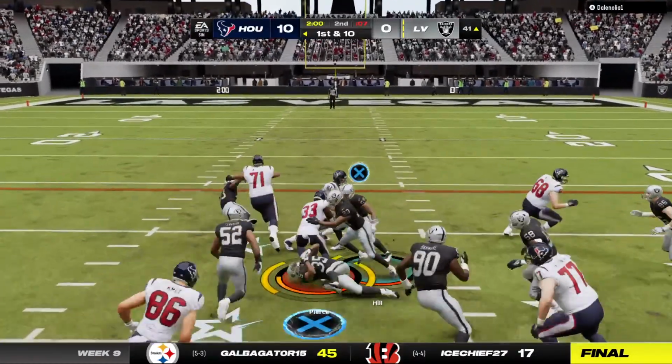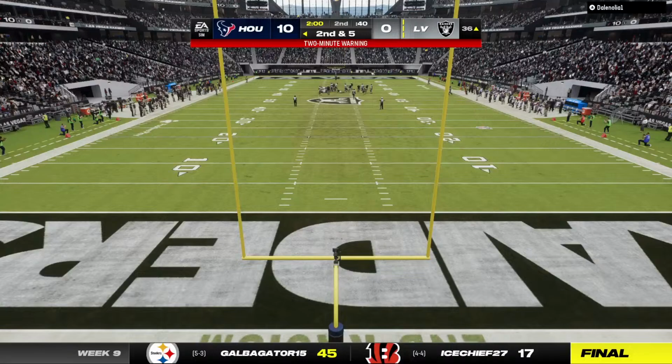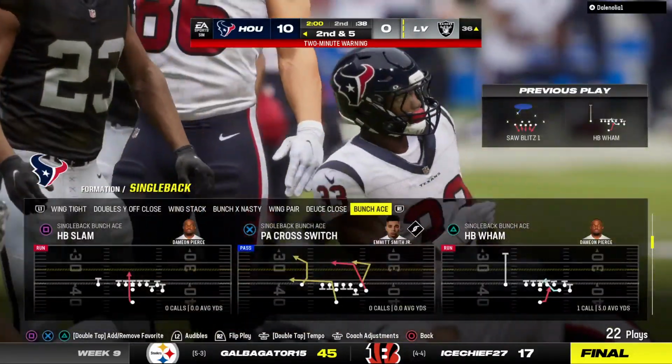First and 10, it's Pierce. And a decent gain there as that takes us to the 2-minute warning.